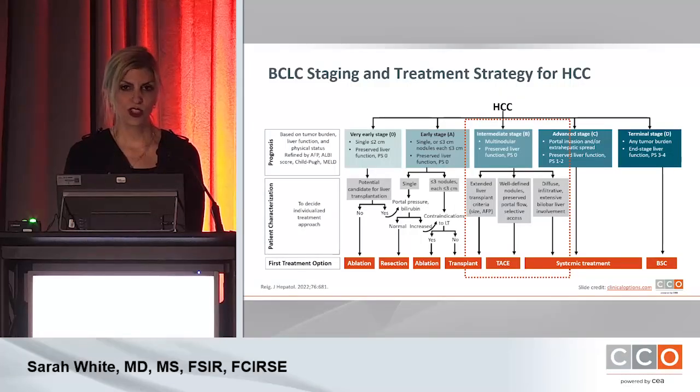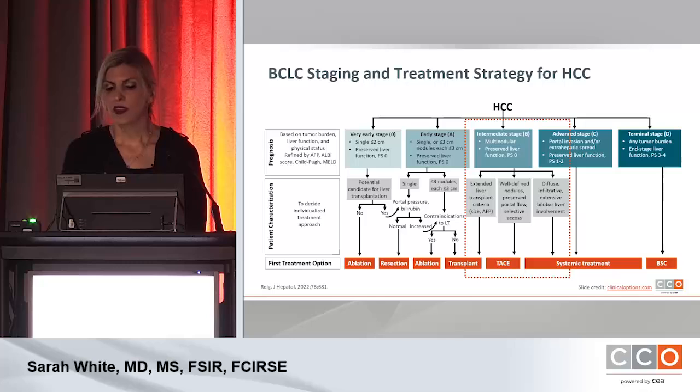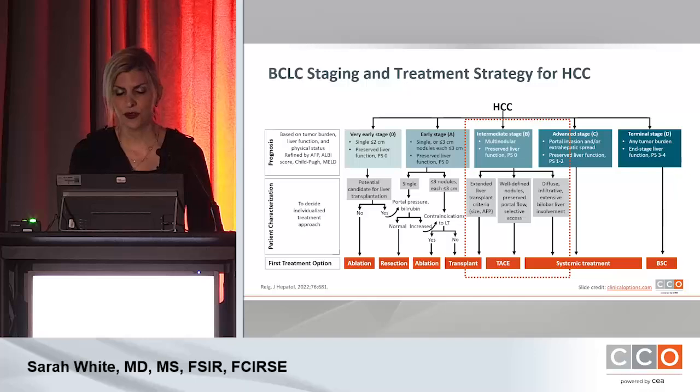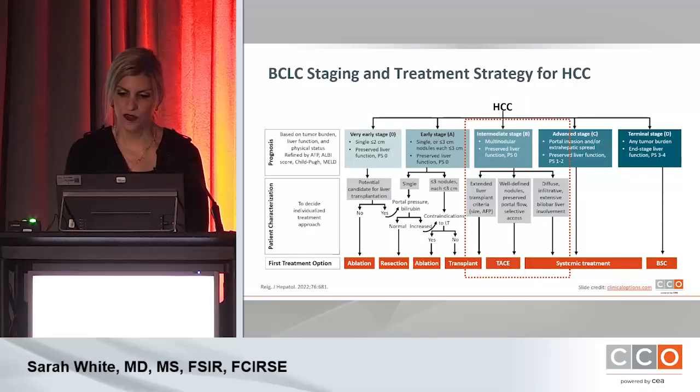and I showed you imaging examples of what those patients look like. But the therapies are very different, even though they're all categorized into one stage. You can see the very early stage, those patients we're trying to either bridge to transplant, get them down into criteria. That middle patient that I showed you with those well-defined nodules, we're trying to get those patients some survival benefit and treatment response, and those patients are being directed to me, and then we have systemic treatment for those patients with a diffuse infiltrative disease that we talked about before.